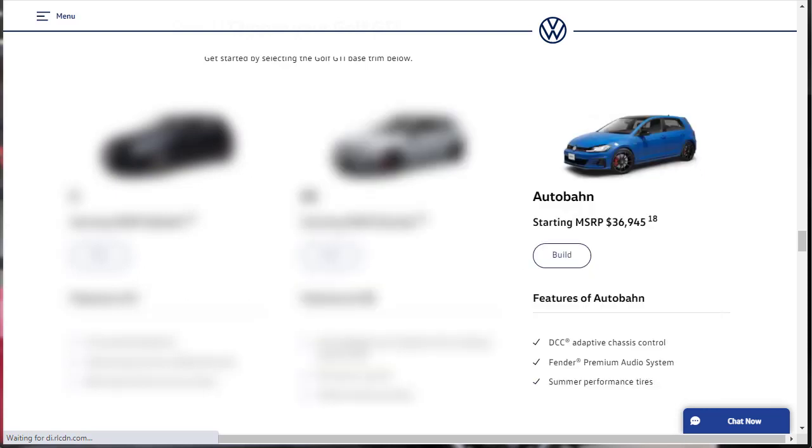At the top of the tier, you have the Autobahn configuration. It has a starting MSRP of $36,945. This is the top-level Autobahn, and it adds features that include power adjustable driver's seat, standard dual-zone automatic climate control, Fender audio system, adaptive suspension, adaptive cruise control, lane keeping system, and optional summer rated performance tires that you can put on this car.